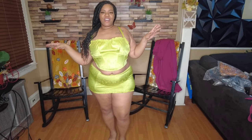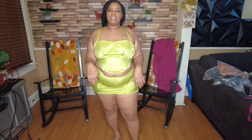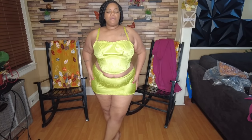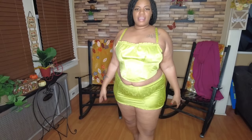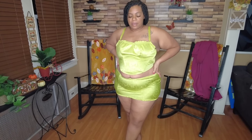Number four, y'all, and I love this one as well too. This is actually new for me, green. I usually never wear green at all, ever. But I actually am. I thought it was very cute. It also had the option to get the underwear with this, the thong, instead of the skirt, but I opted for the skirt. So like I was saying, I love this. Green is actually really new for me, but I feel really sexy.